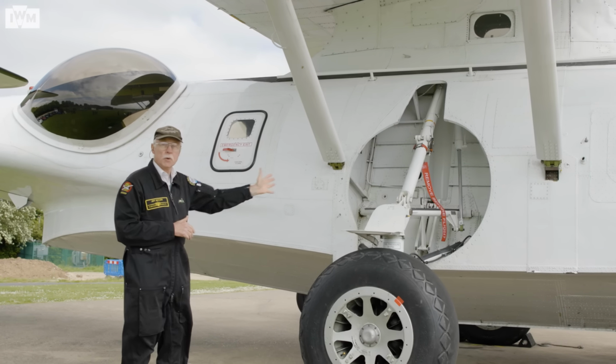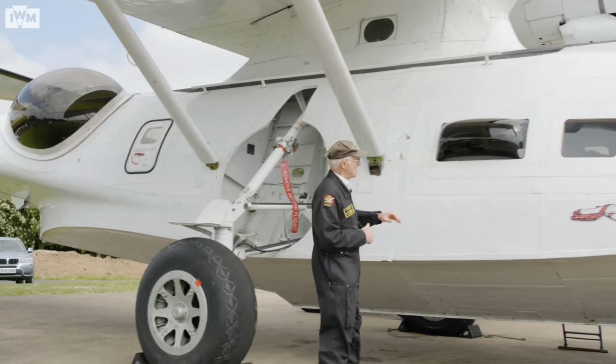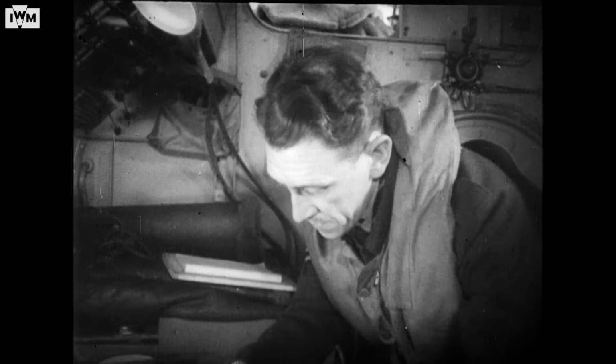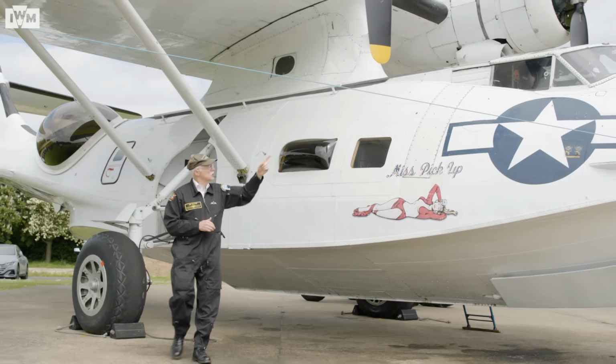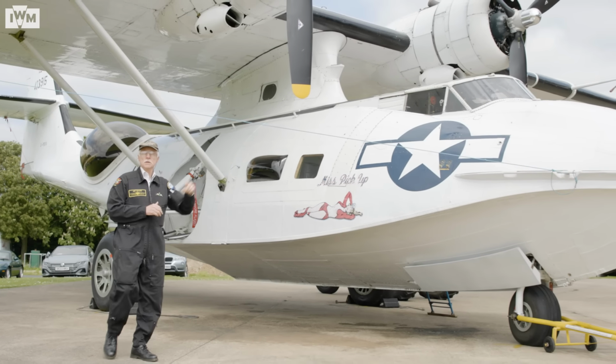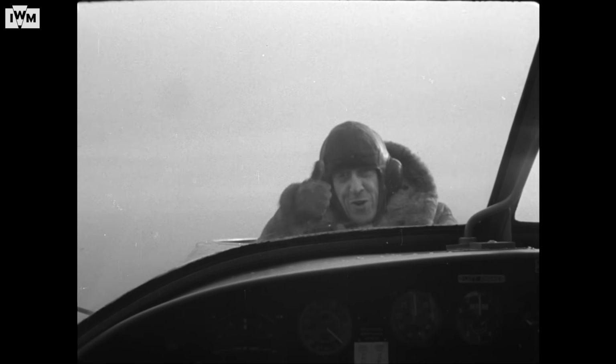The rest of the crew would move forward, and in the forward compartment, you would have the radio operator on this side and the navigator on the far side. Finally, the 2 pilots would go into the cockpit, and the last airman would mount the nose to observe what's happening and man the machine gun that's there.